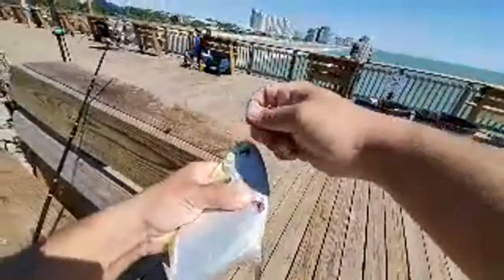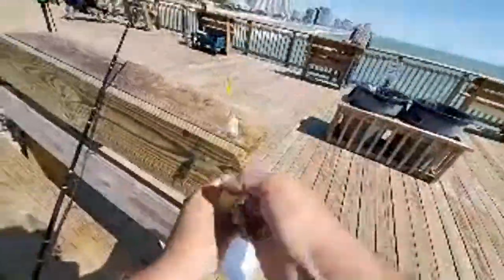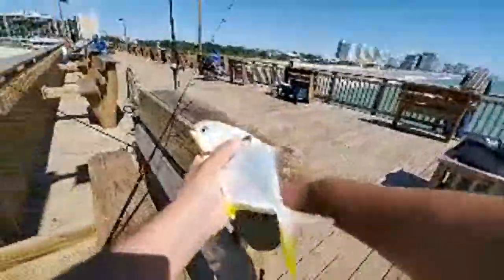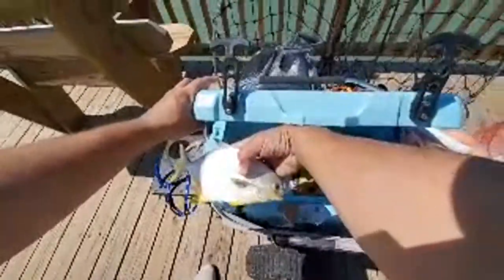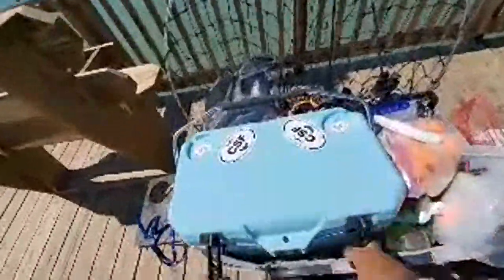This pompano got a chunk taken out of him. Beautiful. I got three now. This one's the biggest, I think, right here. Maybe. Or this one. Yeah, that last one.